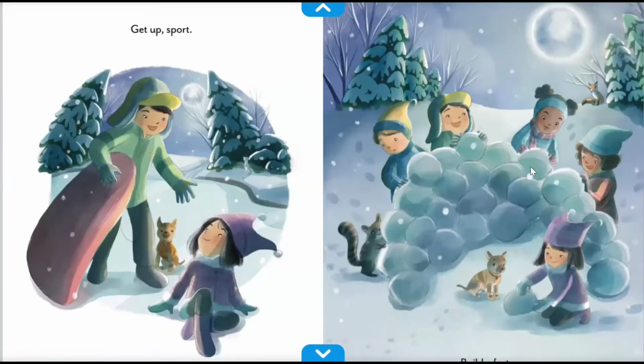Here they are, building a fort together. Well, have you tried building a fort before? It's really fun. You can put snowballs together, and it's kind of like a mini wall.